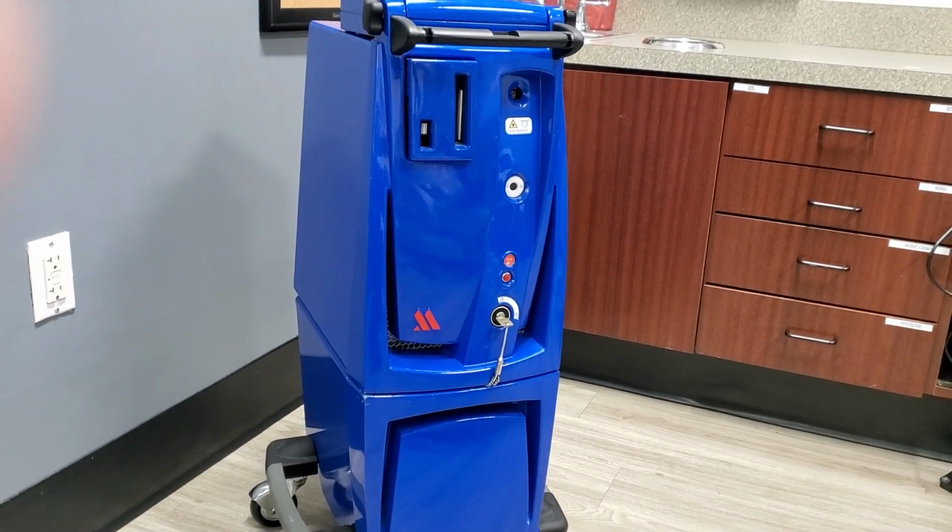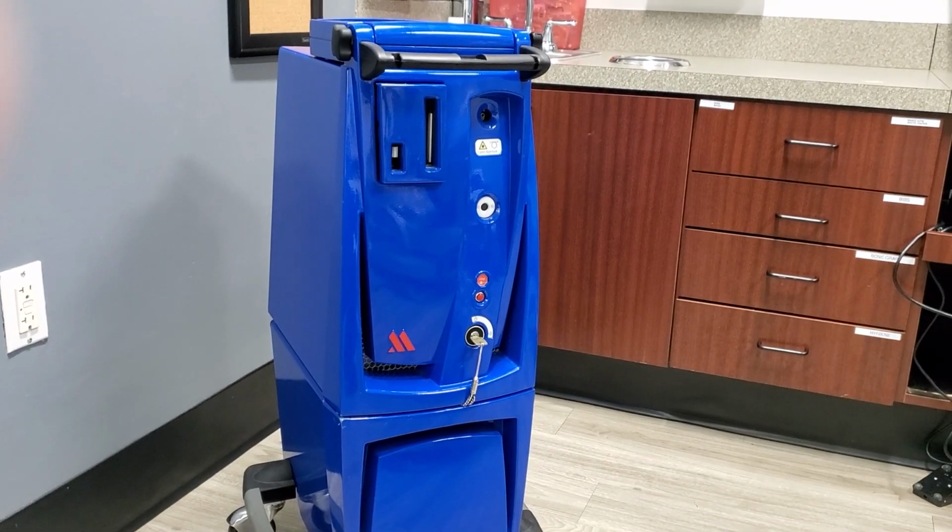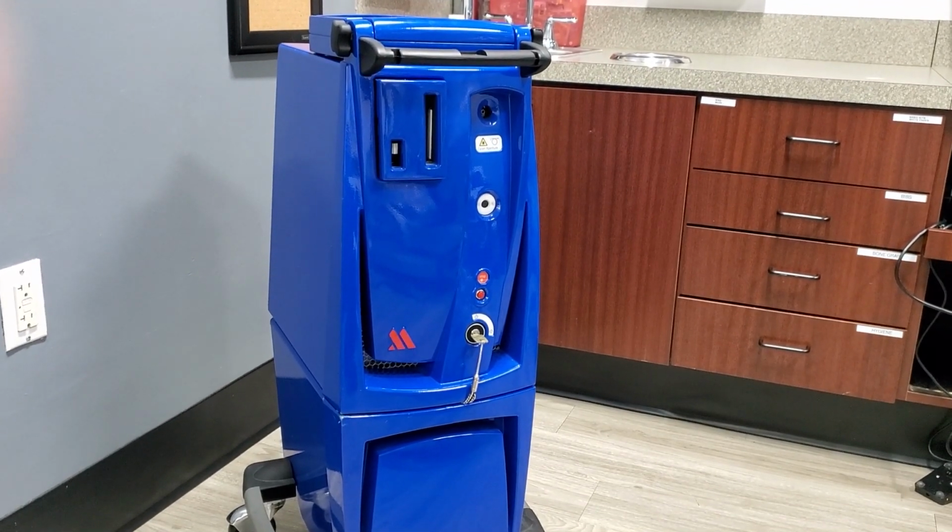I joke with my patient, this is my $100,000 monster. So this is how much it does cost actually to buy the machine.